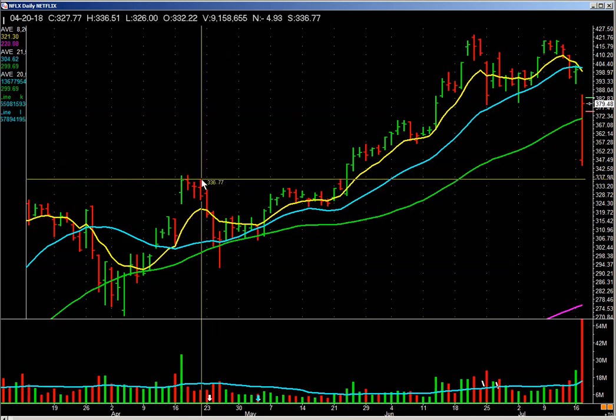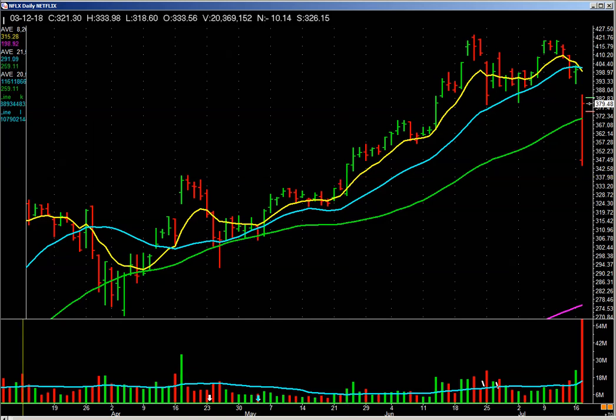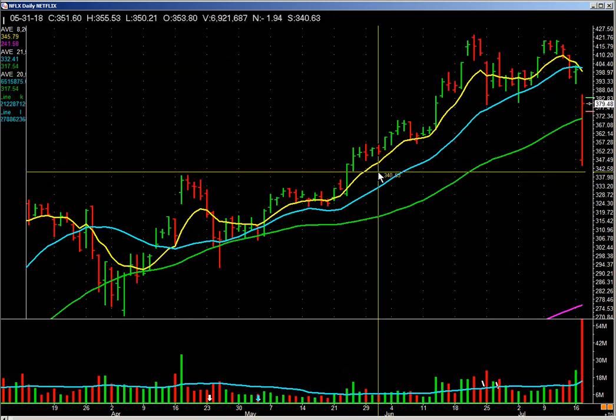Simple patterns. Look at this base. Vanilla. Everybody can see it. That's what we're looking for. I don't want to talk too long here because I don't want to take too much of your time, but those are the ones that do the best. Give me a clean and simple chart pattern.